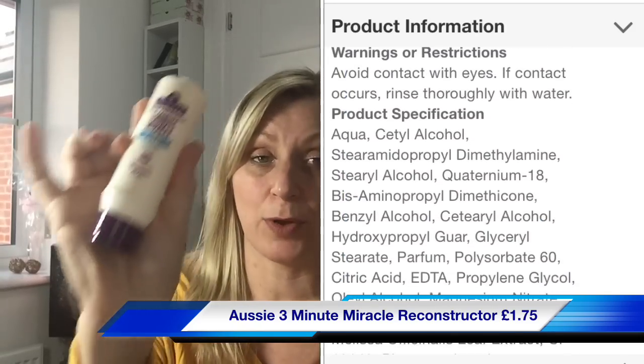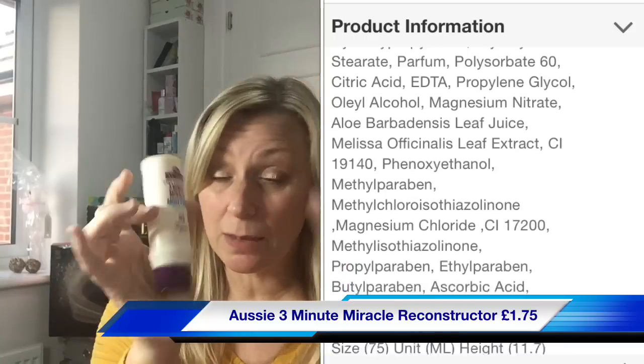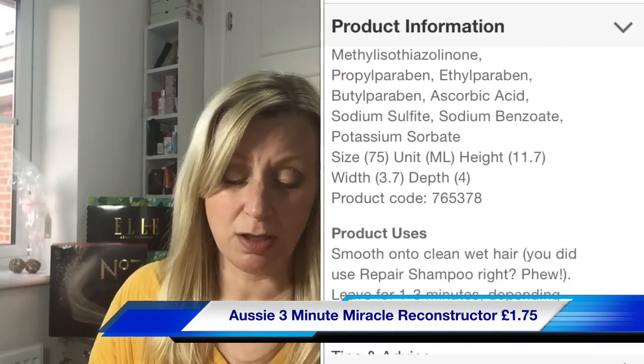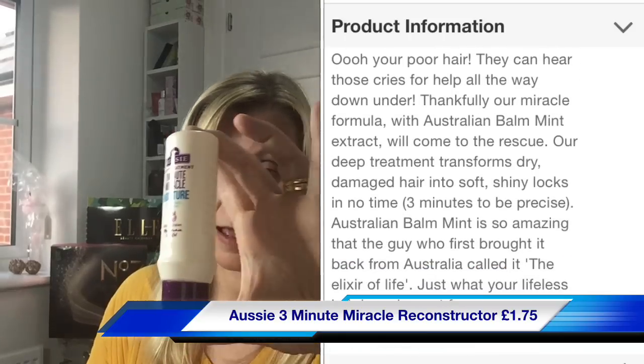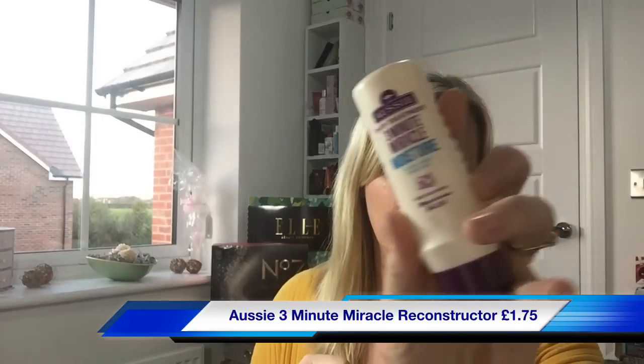So I thought I'd get the bottle. I did think it was going to be a big bottle, like a full-size bottle, but this will be handy just to keep in the shower with me. It's 75 mils, so actually that's quite good. I find the sachets really difficult to open in the shower once my hands are wet. I always have to open them before I go in. So yeah, that's a nice little bottle.